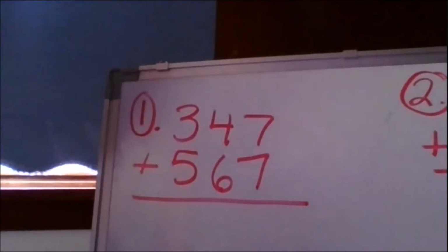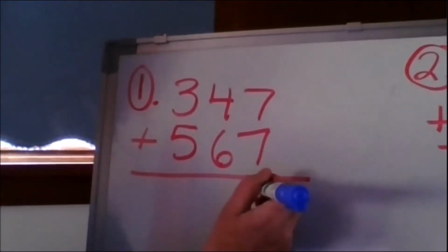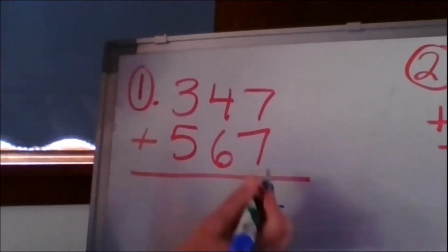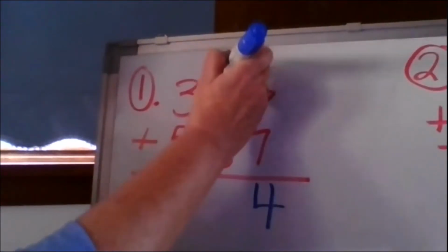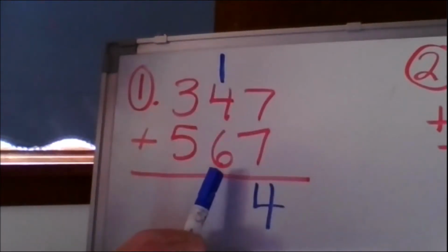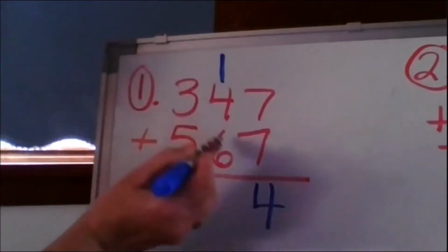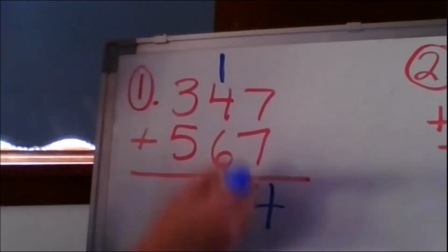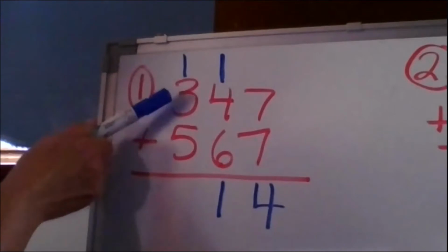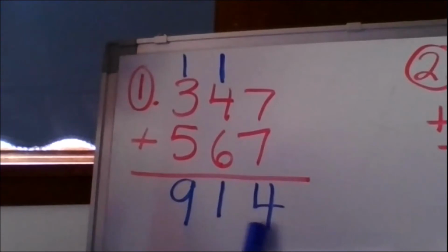What is the first step? That's right, we add the ones column, 7 plus 7. What does it equal? That's right, 14. Now this is an important step. The 1 needs to be written in the tens column. I had a few students that forgot or they didn't write it down at all. So make sure you write it down. Look at 6 and 4, our friends of 10. That's right, 10 plus 1, 11. 1 in the tens, 1 in the hundreds. 1 plus 3 plus 5 equals 9. That's right, 914. Very good, boys and girls.